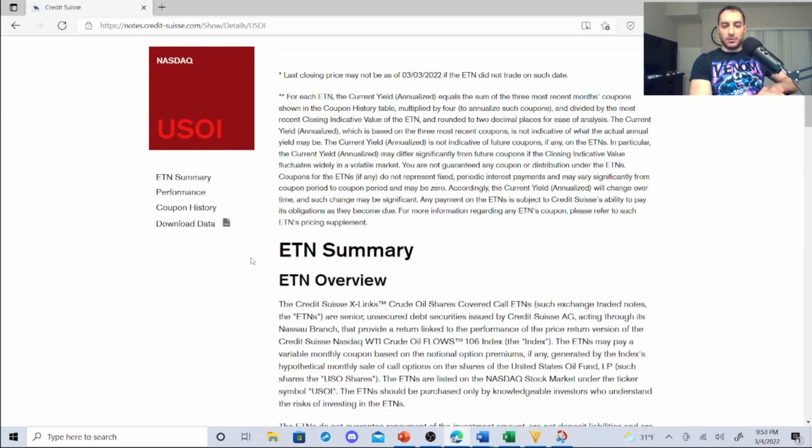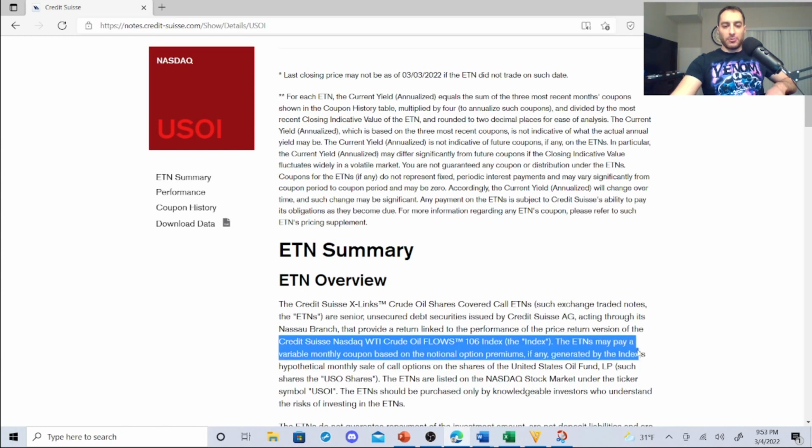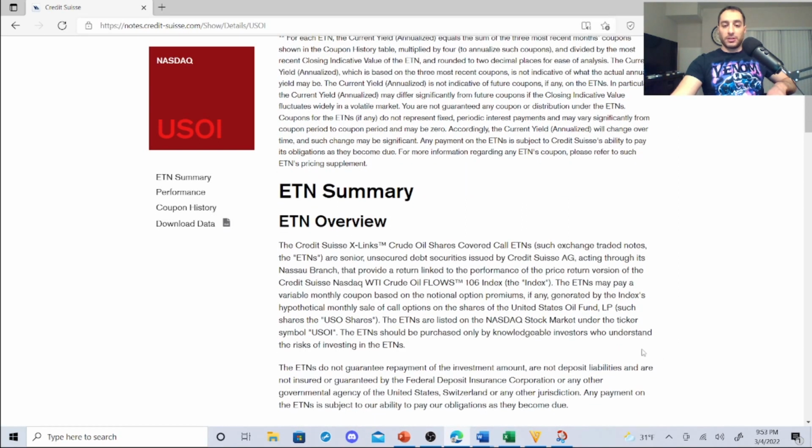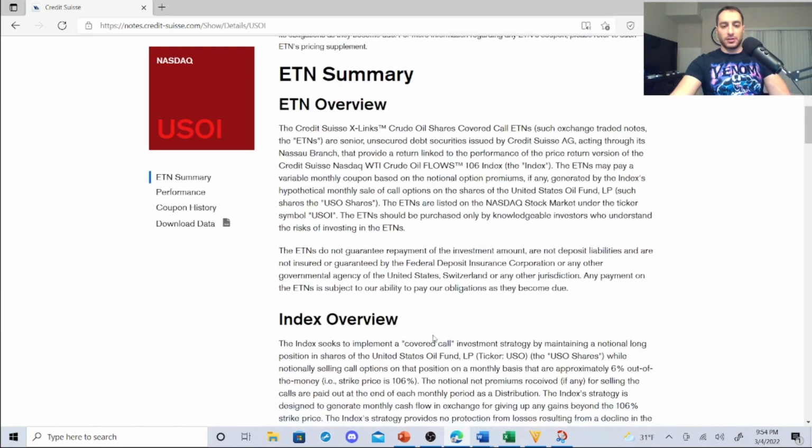Covered call ETNs are senior unsecured debt securities issued by these guys. Basically, it follows the NASDAQ WTI Crude Oil FLOWS 106 index. ETNs pay a variable monthly coupon based on its notional option premiums, if any, generated by the index's hypothetical monthly sale of call options on the shares of the United States Oil Fund. The ETNs are listed on the NASDAQ stock market under the ticker symbol USOI. ETNs should be purchased only by knowledgeable investors who understand the risk of investing in ETNs.